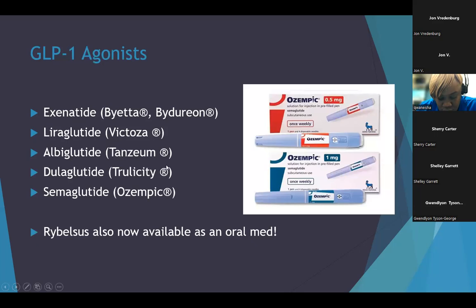So the main class of injectable drugs that patients use for diabetes besides insulin are called GLP-1 agonists. These came out probably about 15, 20 years ago. The first one on the market was Byetta. That was once a day. A few years later, they came out with Bydureon, which is the same drug, but you only had to use it once a week, which is pretty cool. Since then, we've had quite a few added to the market, Victoza, Trulicity, and by far the most common one now is Ozempic.